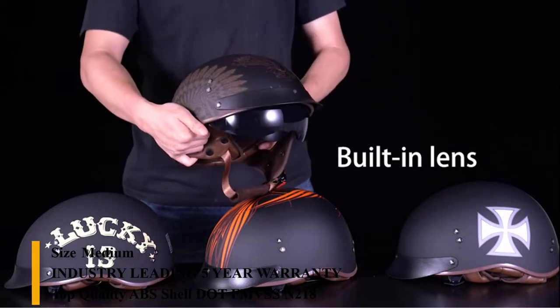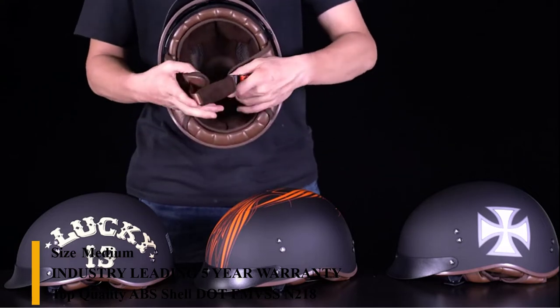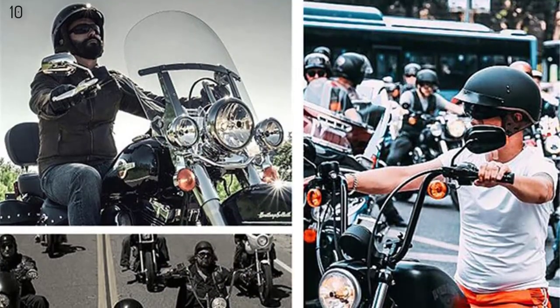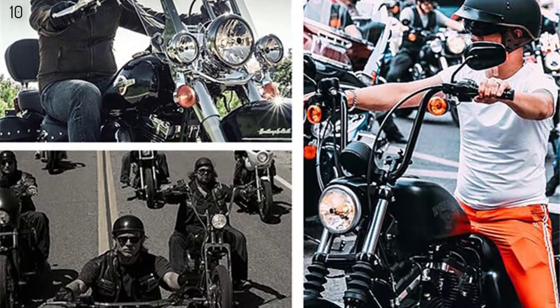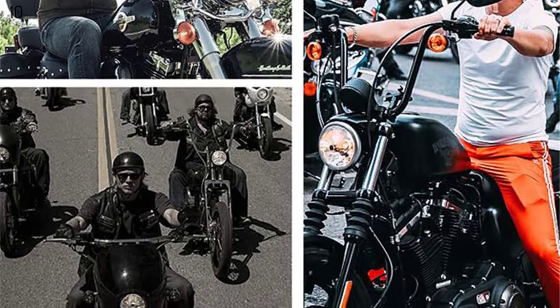Quality improved integrated drop down sun visor, removable and replaceable. Solid flat black, gloss black design, 12 colors available, suitable for men and women. Industry leading warranty. Your Rebel Warrior Beanie Motorbike Helmet is backed by our industry-leading warranty. See website for official warranty details.